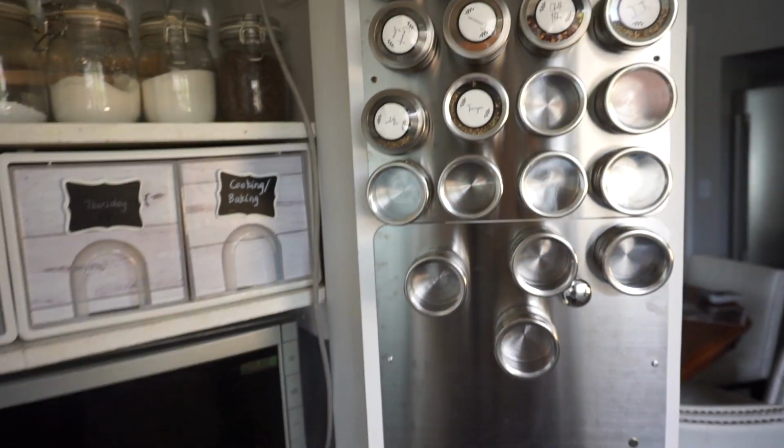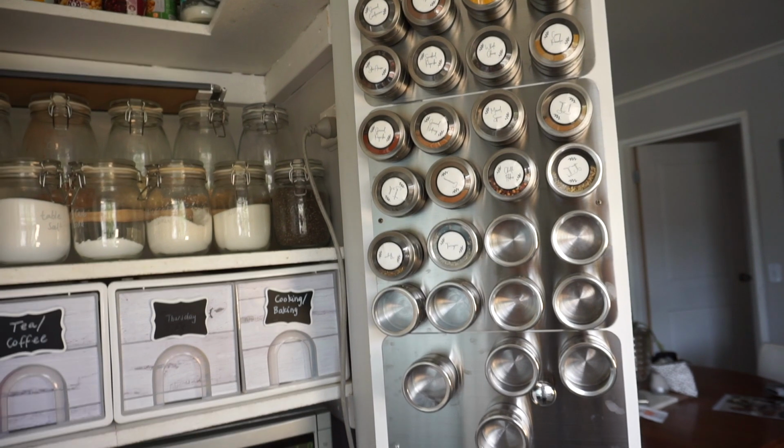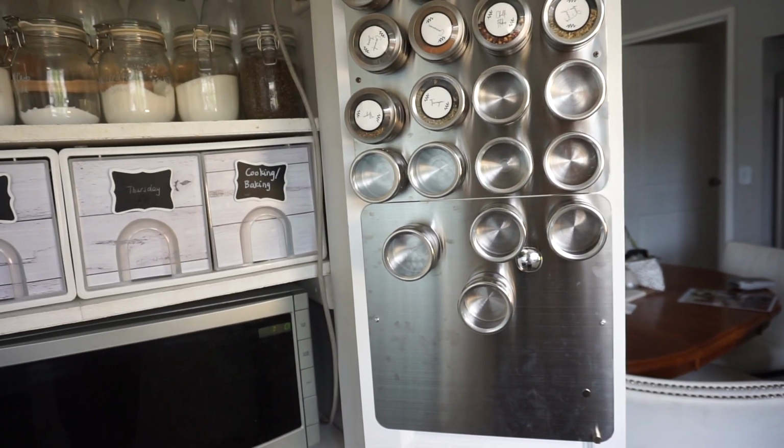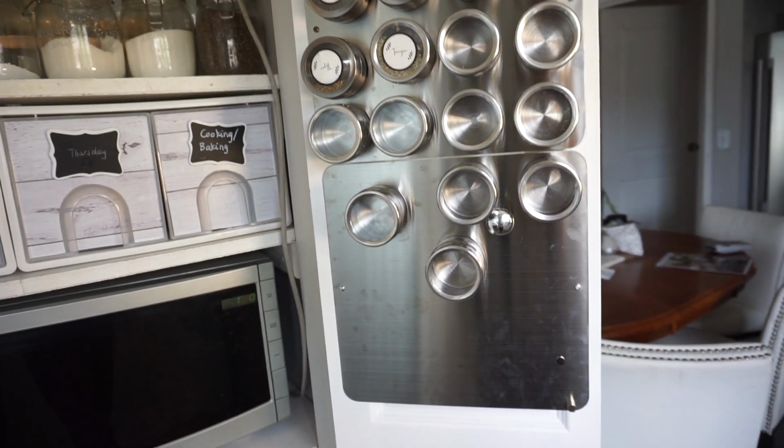The rack system itself works great for a small kitchen. I still would prefer my drawer with the spices that I had, but obviously I can't do it in this tiny, tiny kitchen, if you see my tiny kitchen tour.